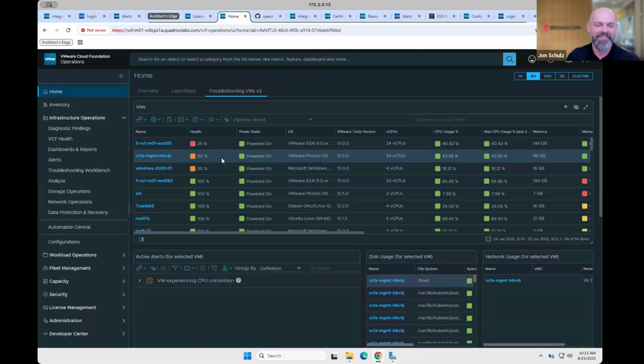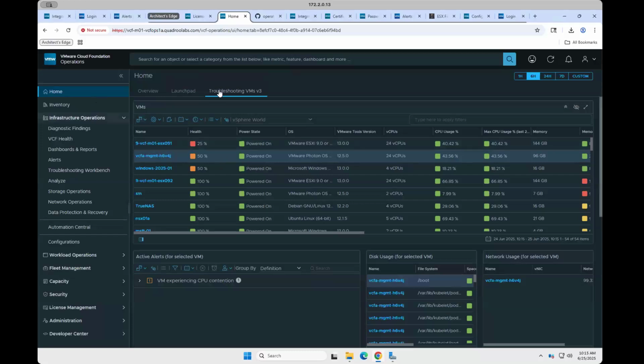The morning coffee dashboard. It is nice because when you open ops in the first place, you'll be on the home page, and then it's a single click, right? You click that versus infrastructure operations, dashboards and reports, expand. Maybe it's favorited. Okay, cool, it's there. Oh man, I'm 4 or 5 minutes in, right?